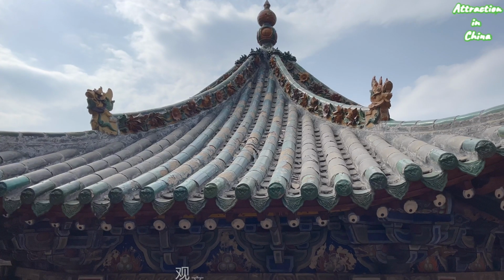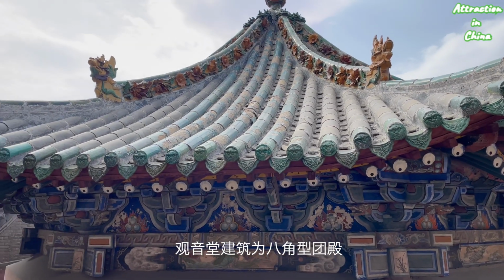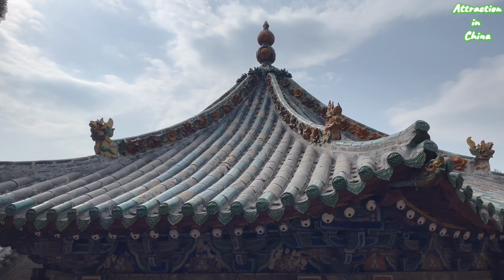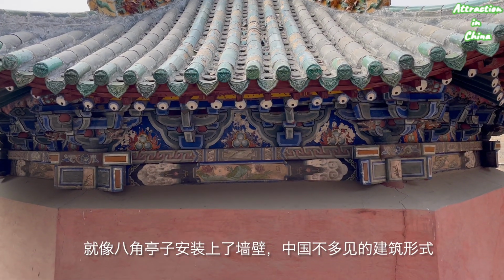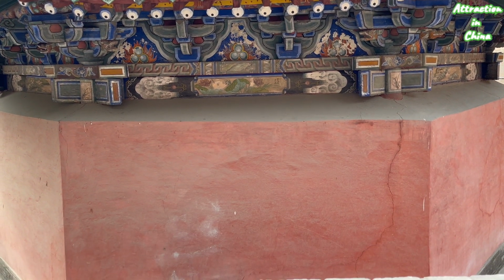This kind of architecture called Bajiao Tuandian. It's a tented roof. You can see that with a gourd on the top of the roof. It's basically a pavilion with walls. So it's unique.